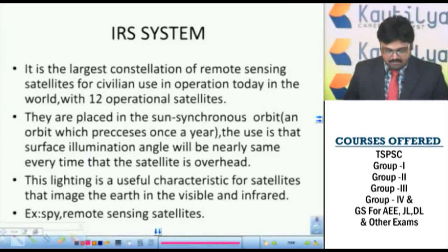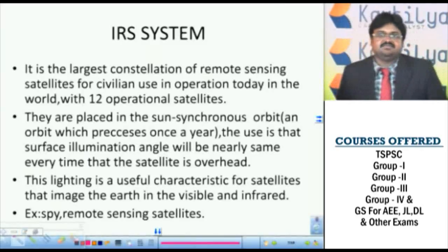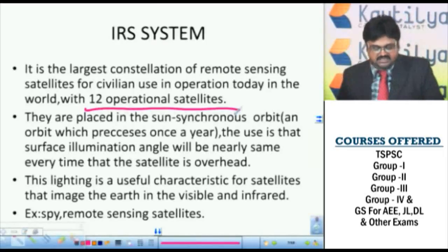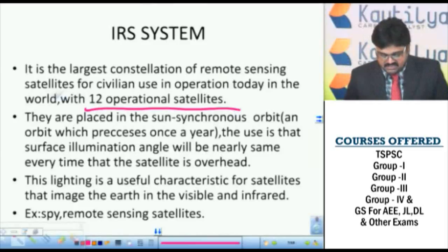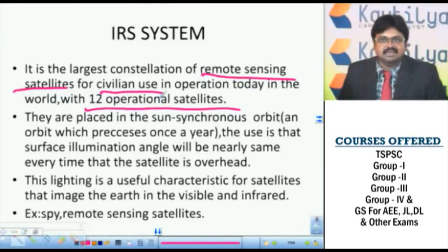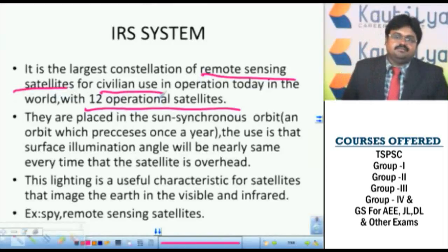Now India stands first when it comes to the operation of remote sensing satellites. India has the largest number of remote sensing satellites of any other country. It has 12 operational satellites, so it is the biggest satellite system used for civilian purpose.